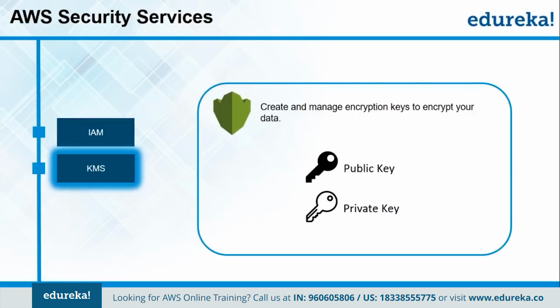You can create a new key pair or you can use an existing one. But guys, you have to be very careful with your private keys. If you lose your private keys in any case, there's no way you can gain access back to your particular AWS resource which will be using that private key.